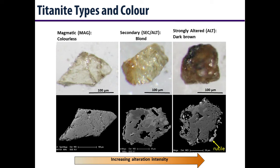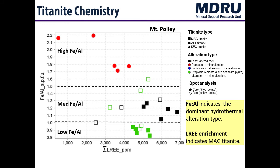The magmatic titanite is commonly colorless. The secondary, a little bit altered, has this blonde color, and in rocks with a strong alteration, you can see this dark brownish titanite. And geochemistry shows the same thing: the fresh titanite has usually intermediate iron to aluminum ratio. When it gets altered, it has higher iron to aluminum ratios, and also has less rare earth elements.